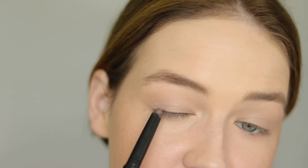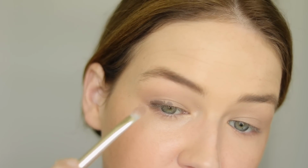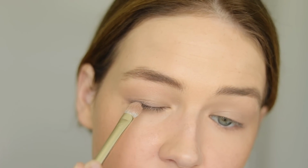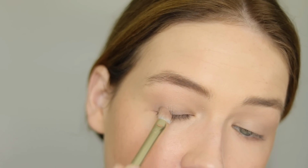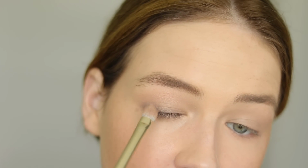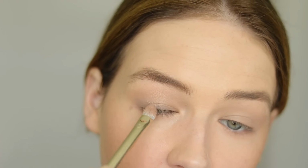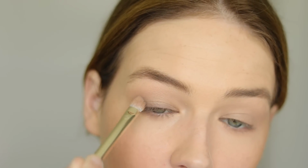Great description, Shelby. You'll see when I apply it. It just gives the perfect amount of color, so I'm just gonna dab a little bit along my lash line and fade it and transition it along. I'm gonna be very subtle and very intentional with how I apply this. I just want a little bit of a blended, diffused look on the outer portion of my lid.